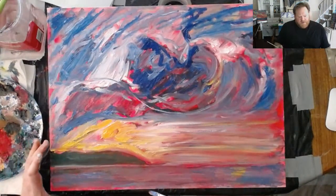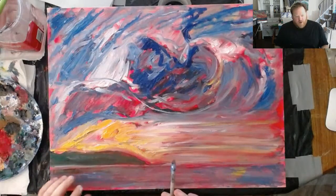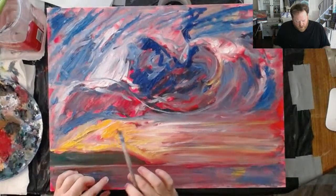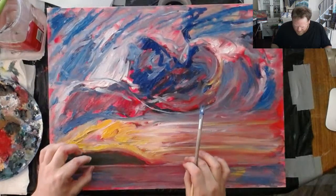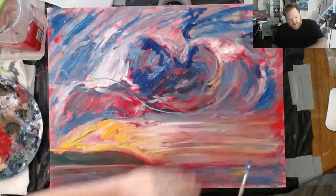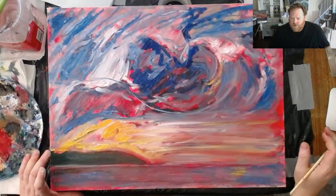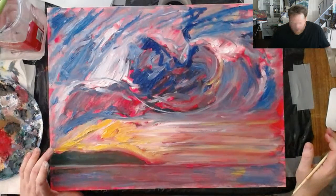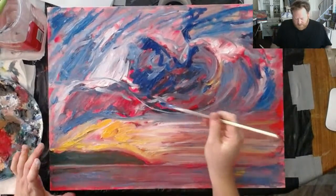Okay, so let me think. If I'm gonna do water, let's think this through. I can do two things. Maybe I'll make it bigger strokes and they get smaller. And then maybe I might want to capture some of this color down here. And then the horizon. Do I do like a... Oh, I have no idea. I don't know. Let's just keep on.